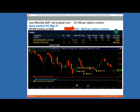Okay, so that hurts. That's not good. Now on the 21st, though, WIN pops back up, and it looks better. It's back up here into this area. It's trading at 205, but John opens his P&L, and he's still down 518. So he's not much better off at all.